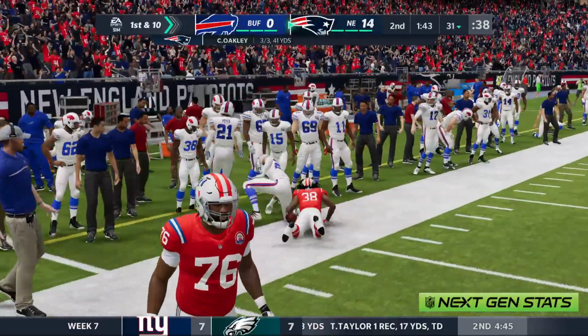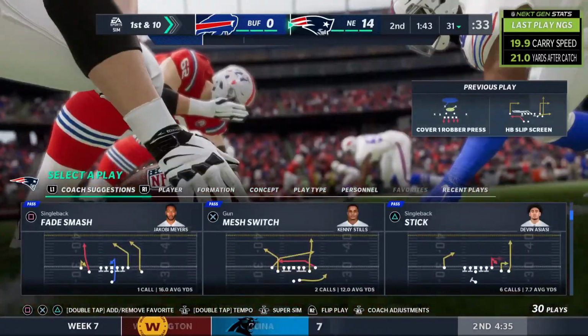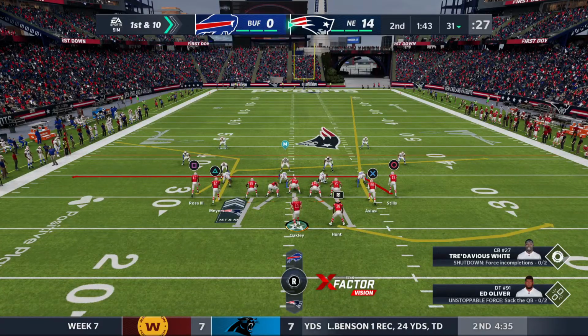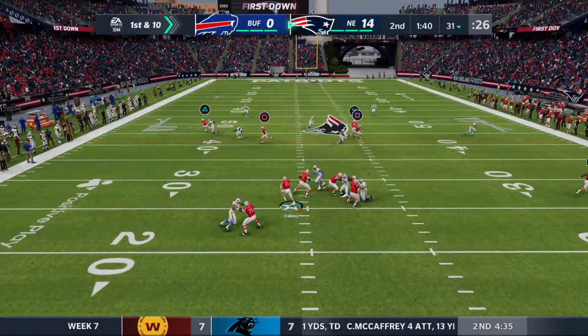But all that being said, everything is really working well for them. The play calling's been excellent. The blocking's been terrific. And obviously his vision and legs have hurdled him to this big number so far. We could be seeing something really special here, and we'll see how much they give him the ball here.